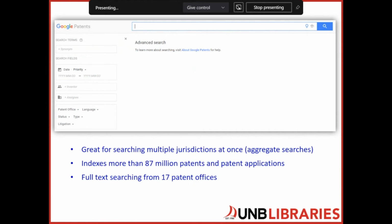And also we spend some time looking at the aggregators. The aggregators are like Google, right? The aggregators are great for searching multiple jurisdictions at once. Also in Google, there are more than 87 million patents and patent applications indexed. So it's really important to use Google and also use it the proper way, right? You have to use the classification scheme as well as keywords here. Google also allows you to search about 17 patent offices.